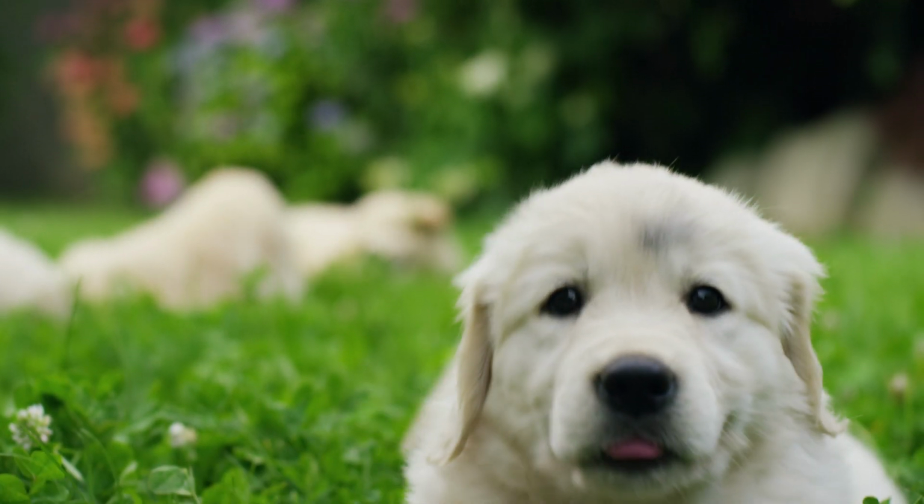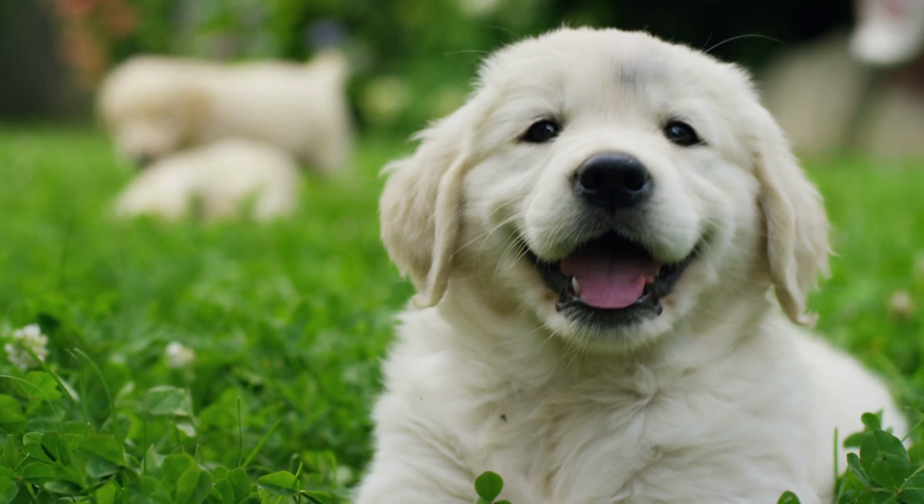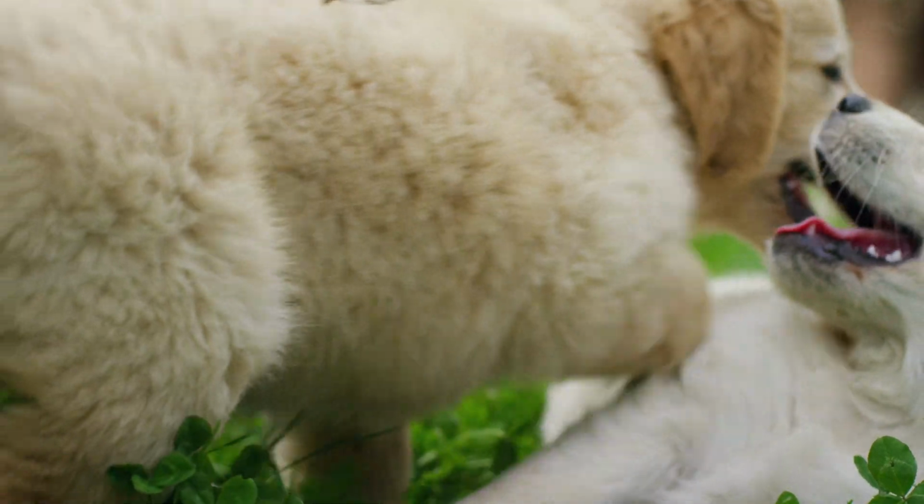And there you have it, guys. The real cost of owning a pet, while it's a big responsibility, the return on that investment is a loving companion, and you can't put a price tag on that, as it turns out.